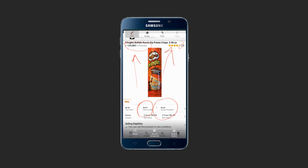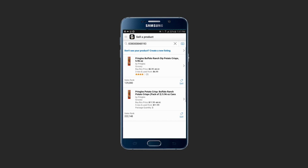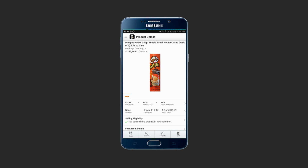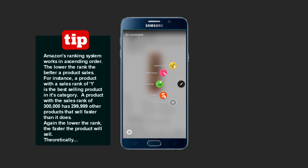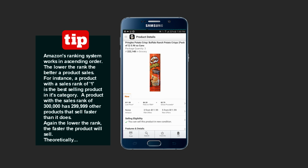Let's go back to the second listing. All right. And automatically you can see that the rank is higher. All right. But again, that's not a bad thing. But it's all contingent upon your personal preference and how fast you want your inventory to move. But 222,000 isn't fantastic, but it isn't horrible.